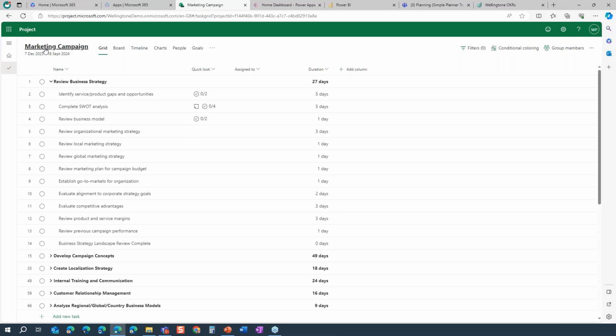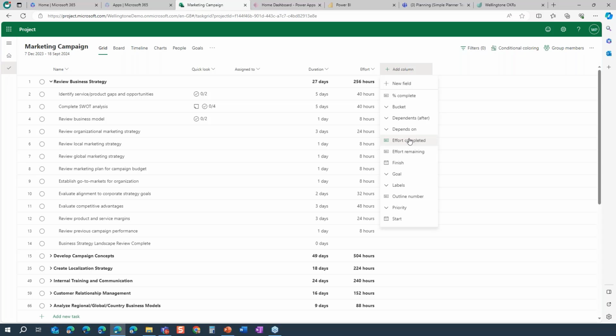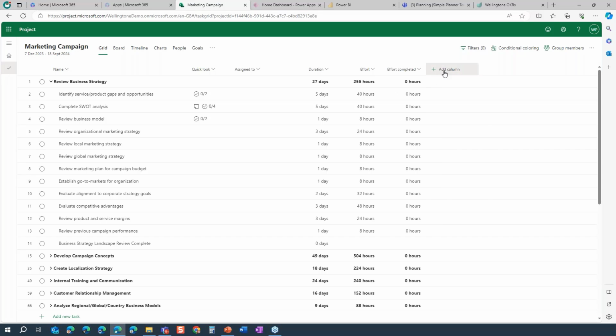So here again is my project plan for the marketing campaign. I'm currently viewing it through the format of a grid. Very simple, very traditional layout. I can extend this out. So I might want to look at things like effort, how much effort's required. I might then also want to have a look at how much effort's been completed, and why not have a look at how much effort is remaining. So again, there's a variety of options there.